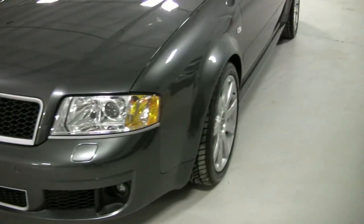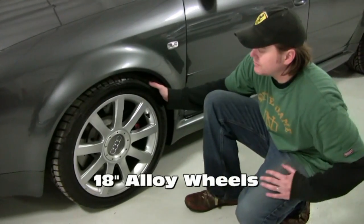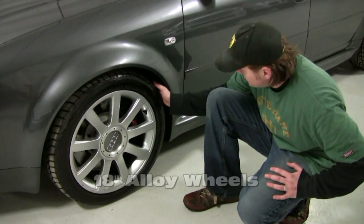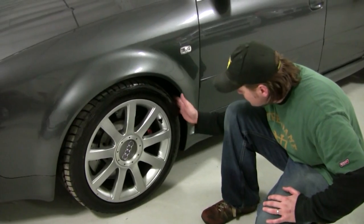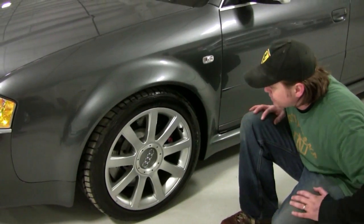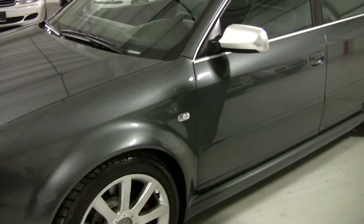We come around to the side here and take a look at the wheels on this particular car. Now you got a 255/40 ZR18. These are a Dunlop SP9000 RS tire. Very, very sporty. I would say that these have probably been put on within the last 2,000 miles, as they were worn evenly. You got a ton of the tread left, so they're almost brand new.